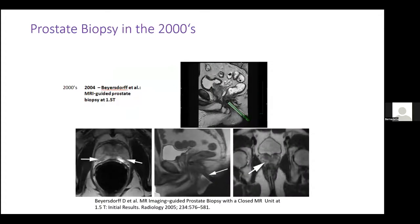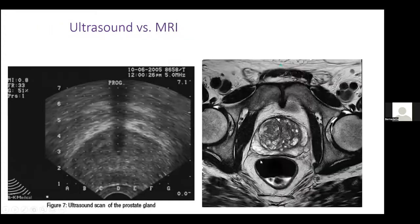So back in 2004, in Heidelberg, there was the first in-bore MR-guided biopsy performed on a human being. And you could see this little needle guide in the patient's rectum. There's the prostate, there's the bladder, and we're able to use imaging to show areas that are worth sticking a needle into and go after them. So we don't have to do the random poke and hope. So this is an ultrasound image, and this is an MRI image. And what would you want guiding your biopsy?